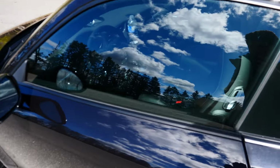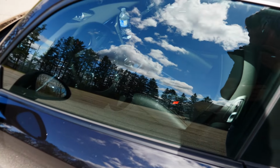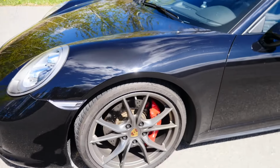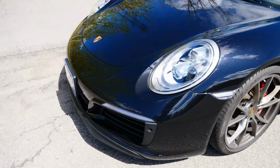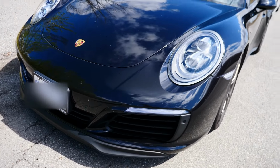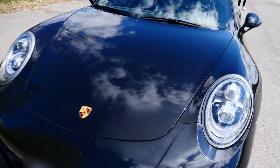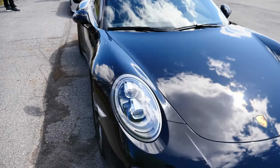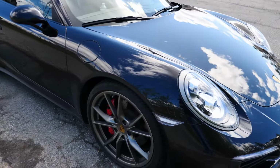So he did the PDK inside. I don't know if you guys can see it. I'll ask him to open the door. I don't want to touch anything right now with COVID and everything. He did the PDK on this car just because he had a manual before. He still has his M2 Comp 2, which is a manual, and it's fast. Maybe we'll see if we can get a little race action too. Similar.